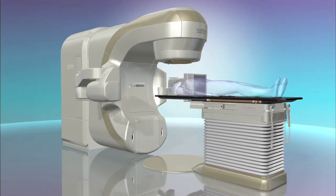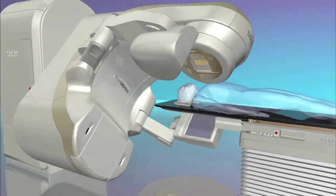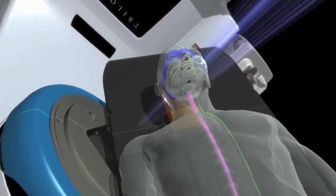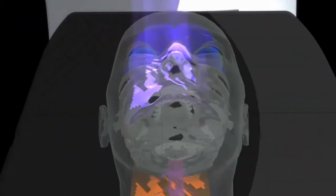Radiation therapy for head and neck cancers can involve either 3D conformal radiation therapy, intensity modulated radiation therapy, stereotactic body radiation therapy, electron beam radiation therapy, or even intraoperative radiation therapy. For the early stage head and neck cancers, typically the treatments can involve radiation alone, usually about a 6 to 8 week course of radiation. The more advanced stages usually require a combination of chemotherapy and radiation therapy, usually for about the same duration.